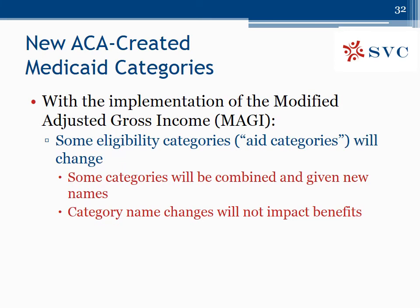With the implementation of MAGI and the new eligibility categories, some eligibility categories, also known as aid categories, will change. Some have been consolidated and given new names. Therefore, consumers may see new aid category names which differ from what they see today. However, it is important to stress that these category name changes will not impact an individual's covered benefits.